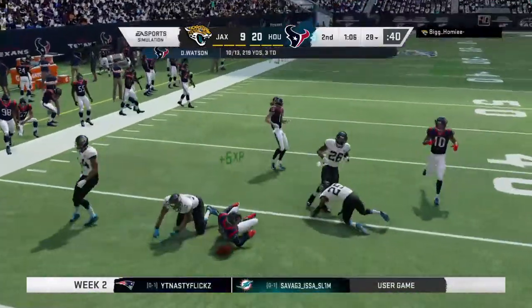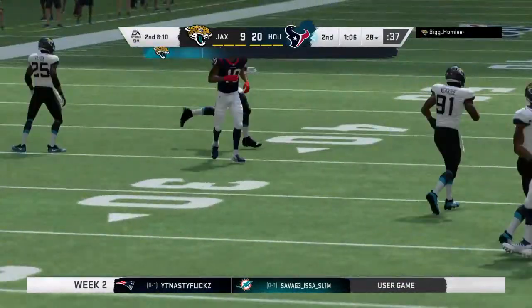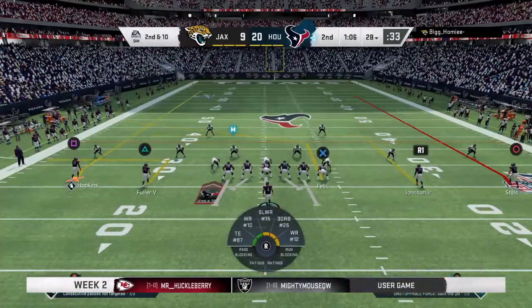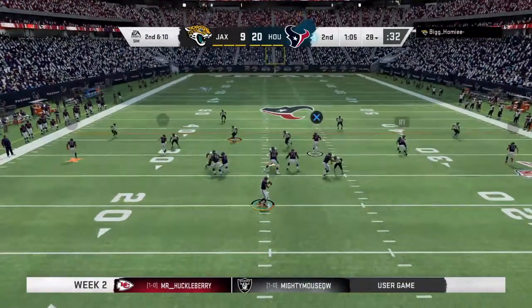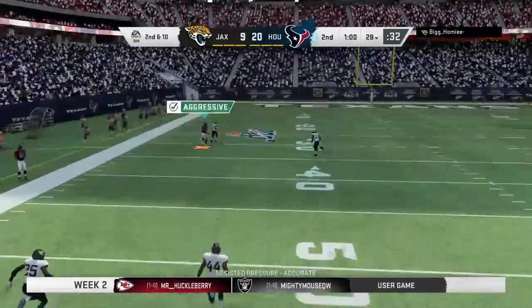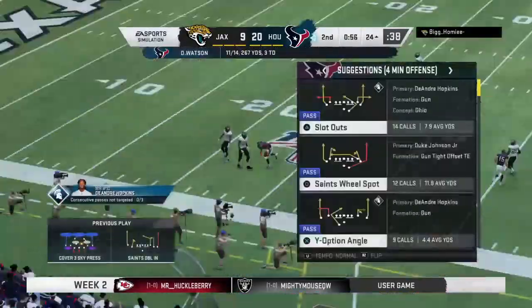And that's going to be incomplete. Too tough to hold on to that one. It's 2nd down. So now they'll come up on 2nd and 10, once again from the 28. Throwing again is Watson. Going deep for Hopkins. It's caught inside the 25.